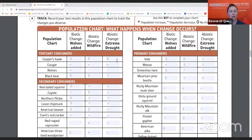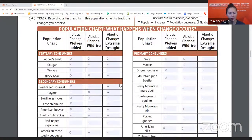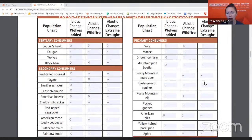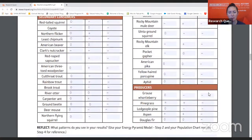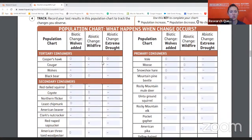And this is where it gets really interesting. Extreme drought obviously would negatively impact pretty much all living things in this ecosystem. Okay, they all rely on water. It's an important part of the system. Now, you maybe noticed one very curious thing, mountain pine beetles. The only population that would potentially benefit, so their population would increase in a situation of drought, okay?